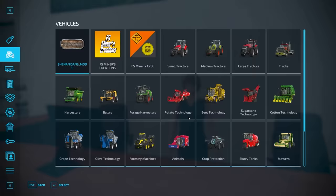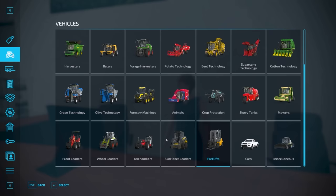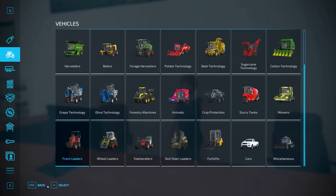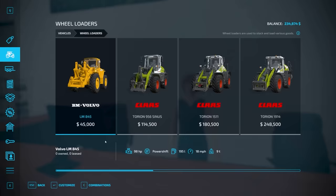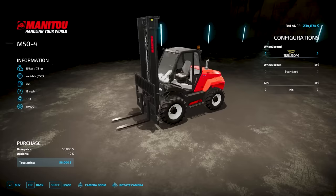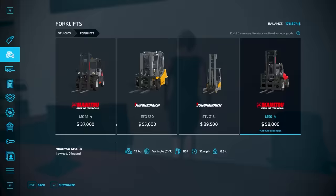So a couple things we want to look at is, do we want just forks? Or do we want something like a skid steer, a telehandler, a wheel loader, a front loader? Oh man, there's so many options. Kind of lean towards telehandler, but for those small areas, a nice beefy one. Oh yeah, we don't need GPS. 58,000. Yeah, let's do this forks here.